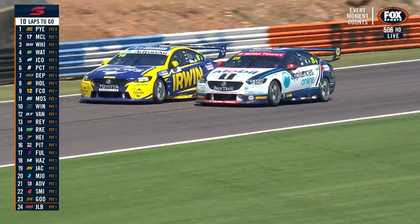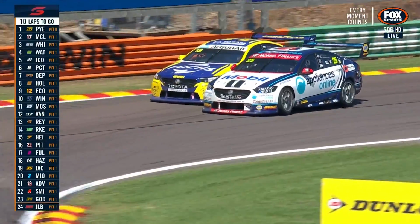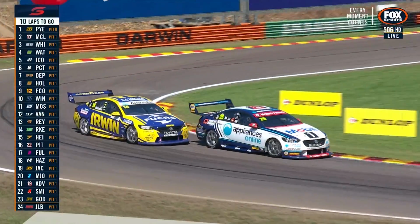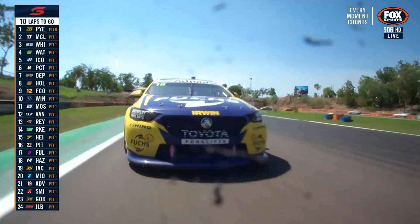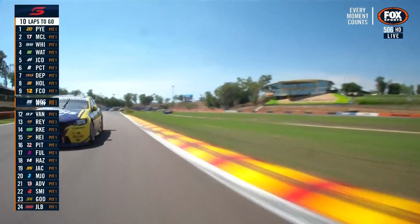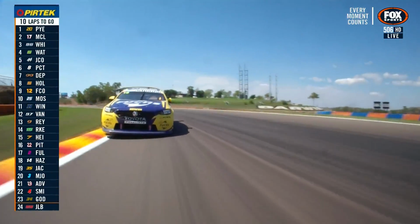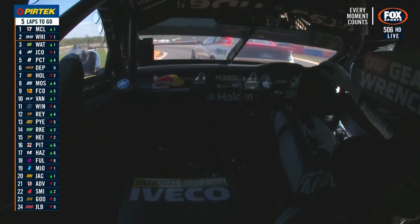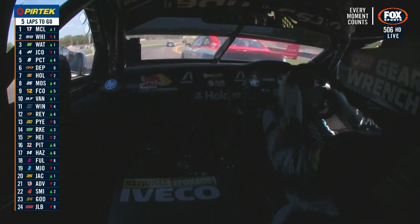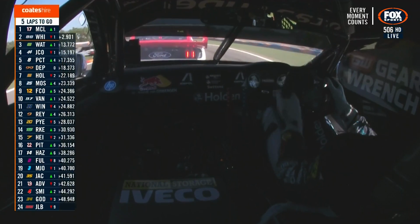Fabulous racing. Mostert clings to the position now. He's got the inside for the hairpin. Well done. Real high quality, great racing, and professional operators not tipping each other off the racetrack. So he should be ideally positioned to come off the final corner faster than Fabian, and that'll ideally set him up for turn 1.